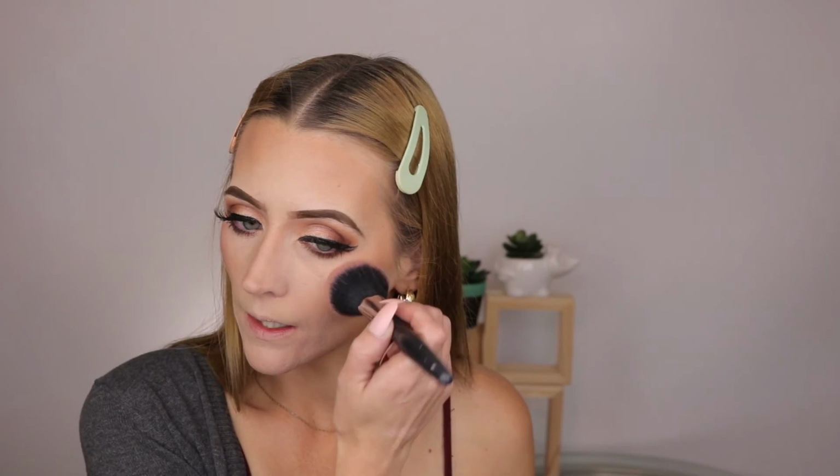Sometimes I go a little heavy-handed with blushes. Did I say brush? For a blush. Sometimes I go a little heavy-handed when it comes to blush. Honestly, I don't mind when the blush is fairly light like this because I can build it up without it being just too much, if that makes any sense.